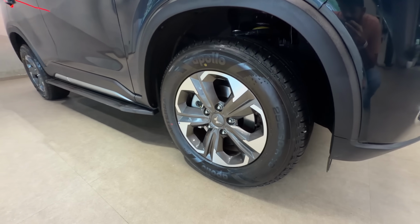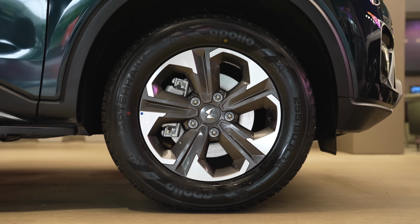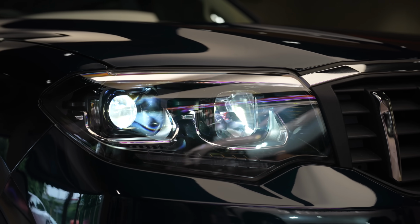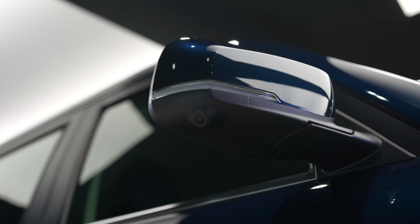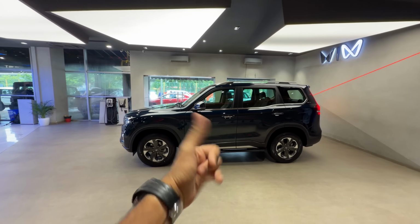In fact, the tire size remains the same as before. 255, 60, 18. These are Apollo tires on this particular car. This color also looks nice. Mahindra has been playing with colors a lot. Dynamic swipe indicators. Indicators are there on the mirrors as well. So in terms of design, it looks the same as before. Mahindra has not done anything.